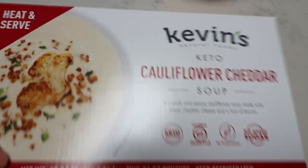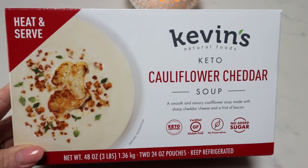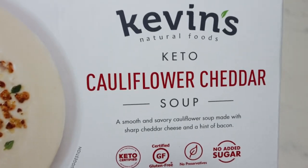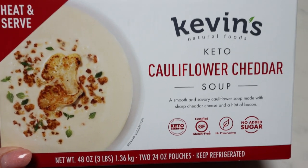So I promised you guys in my grocery haul that I would try to remember to have this soup in What I Eat in a Day. I've had this before. I've actually been eating it all week and it is so delicious. Highly recommend. It's from the brand Kevin's and it is the cauliflower cheddar soup with bacon. It has great texture, great flavor. It is so, so good.